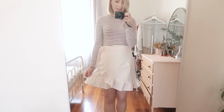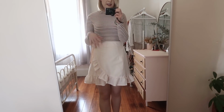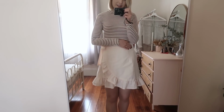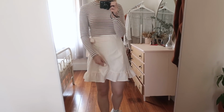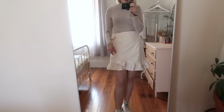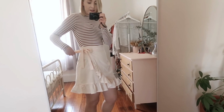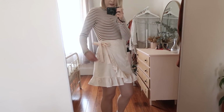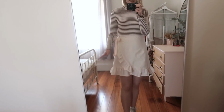So here is a look at the finished wrap skirt. This is actually the first of three designs that the pattern is going to come with. And as you can see, the fabric I've used is slightly see-through, hence why I decided to use it for test fabric. So the skirt is just like a little wrap skirt with a beautiful ruffled hem, which is just so adorable. And obviously it also has this cute little bow at the side where you tie the wrap skirt up. But yeah, super happy with how this is looking.